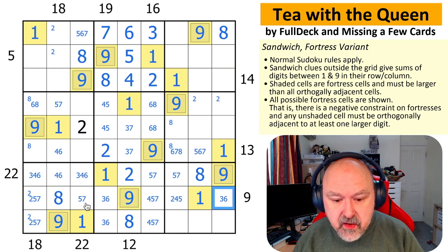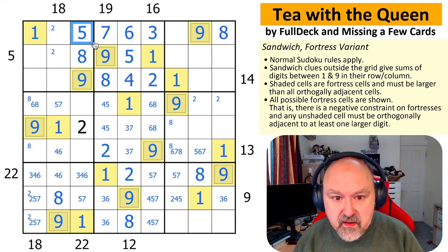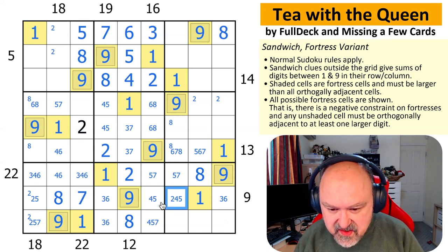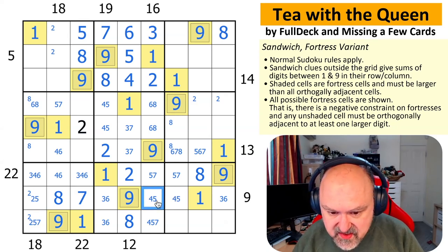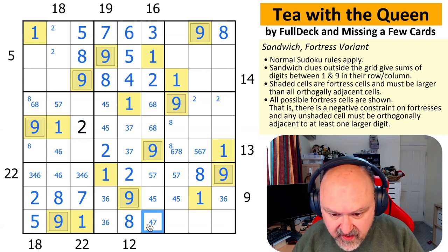Oh, actually, I know this is a 22 clue, so these sum to 13. So this is 8 and 5. So this is a 7. There's no 7 here. There's no 7 here, so there's no, no, there's no 2 here. This is a 4-5 pair. This is the 2. There's no 2 here. This is actually a 5. There's no 5 here.